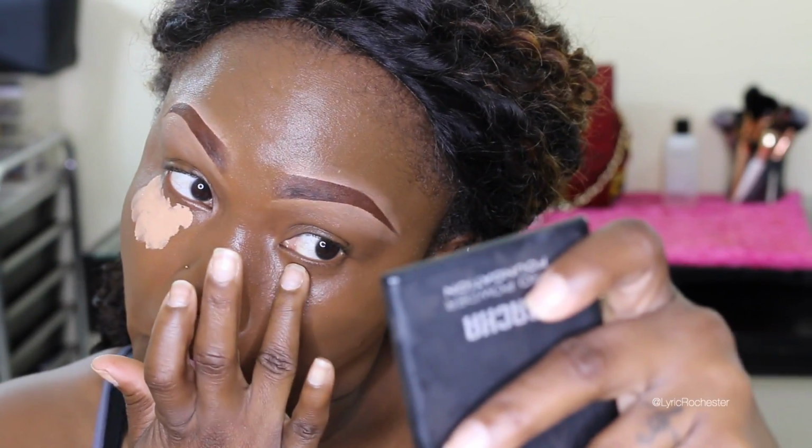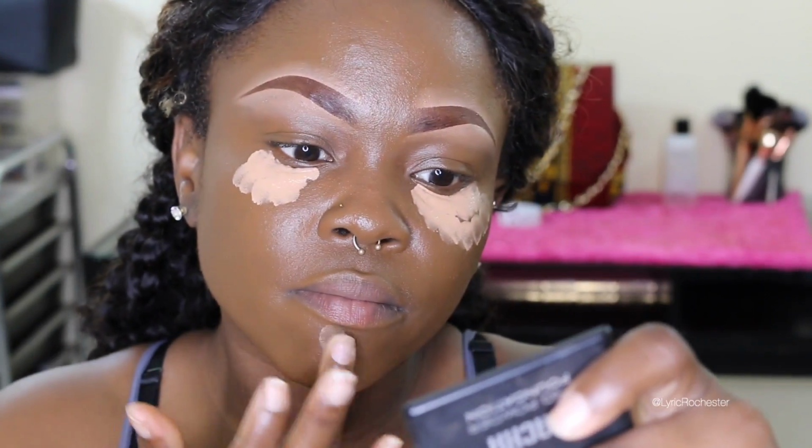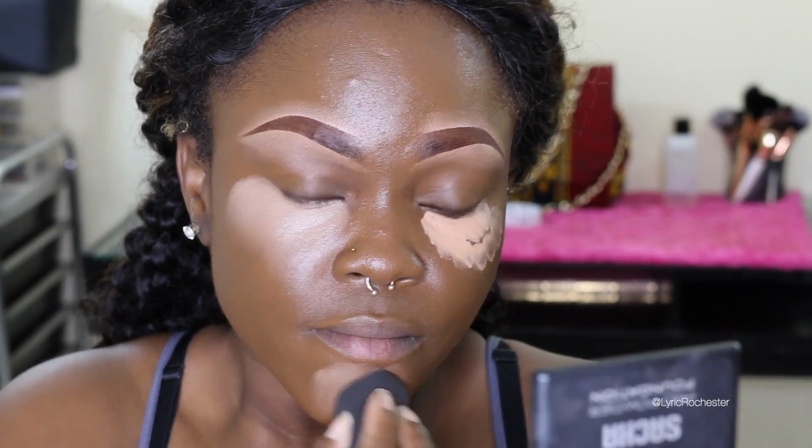Oh, this is NW35 from MAC. Now, I'm going to be honest. When I applied this, it looked okay when everything was done, but on camera, it looked so ashy. And because it's MAC, I'm cool, I'm not warm at all, which is so weird. Cool colors work for me with MAC. Warm colors, not so much. So this was NW35. Oh my gosh, it just made me look ashy. It made me look ashy.